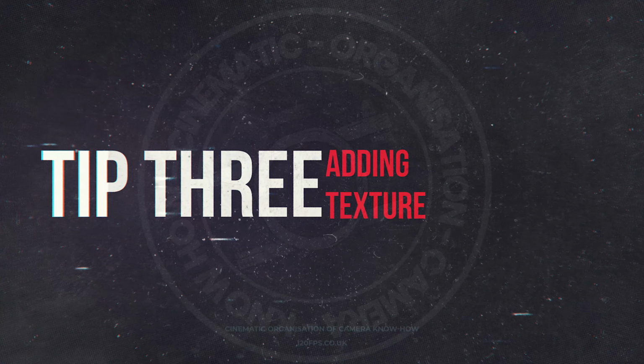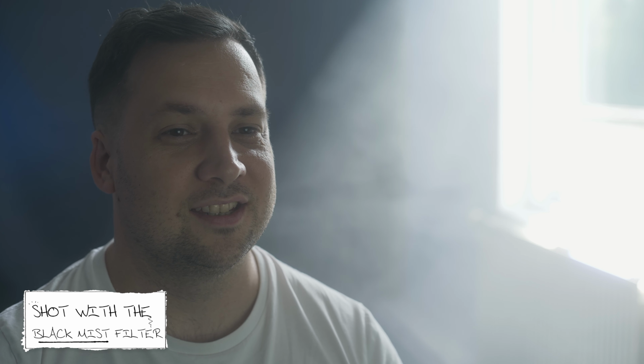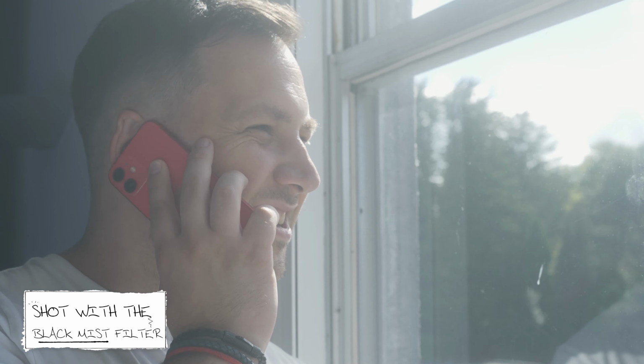Number 3, adding texture. One of the best indoor shots you can get to elevate your footage with this filter is with some natural light spilling into a room. To create this shot, I'm using a single key light to the front of my subject and a blast of a smoke machine to create some soft movement and texture, some interest with the light. I love how a mixture of the light and this filter combined give your filled frame character and depth.